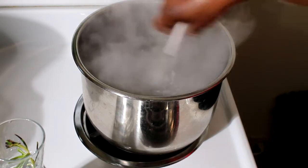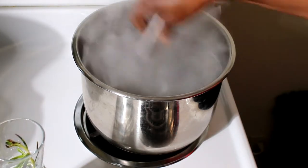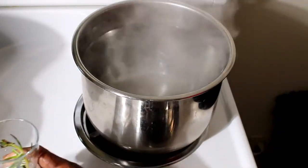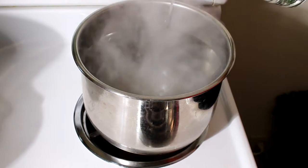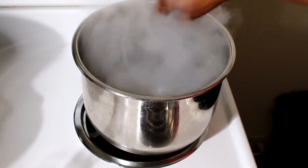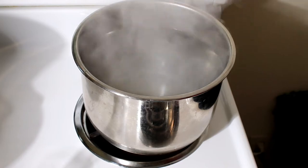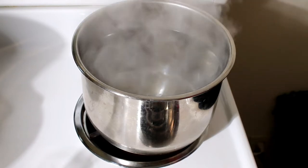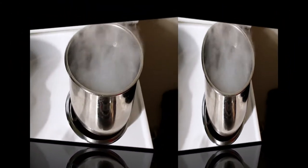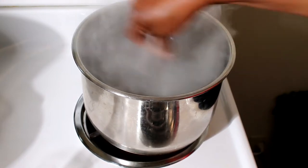Once it starts boiling, you wanna whisk the water vigorously. Okay? You're gonna pour in a teaspoon of vinegar and whisk your water again to make sure everything is all mixed up. Half teaspoon of salt. Whisk that water again. Make sure it's really rolling.